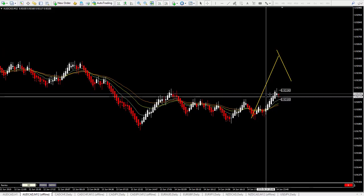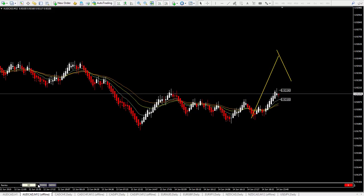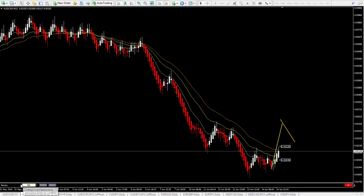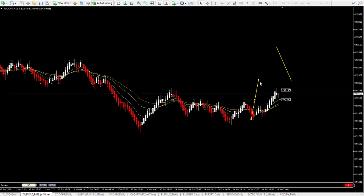And right now on M3, it looks like we might have the setup, but we know that we are close to the 36 EMA on the M6. So what we need to see is to wait for another setup.